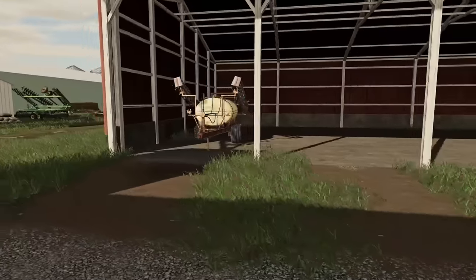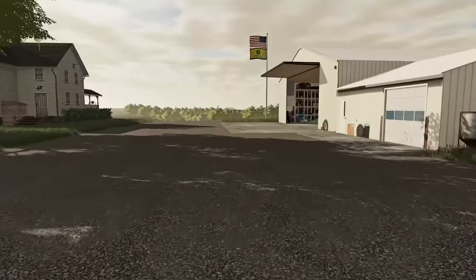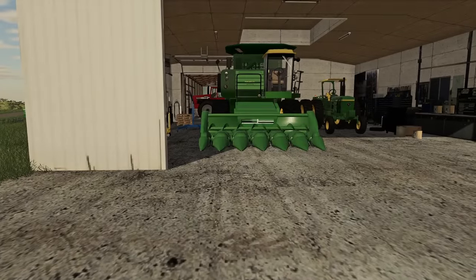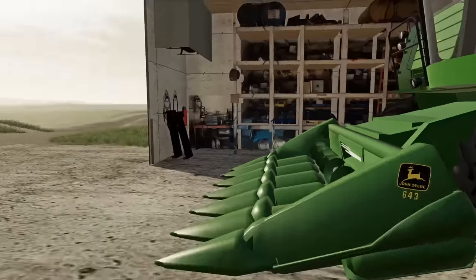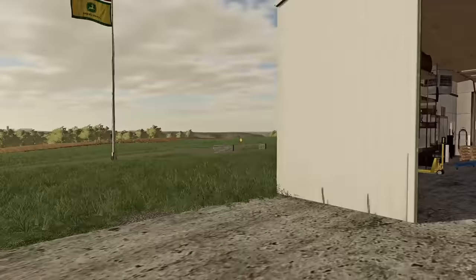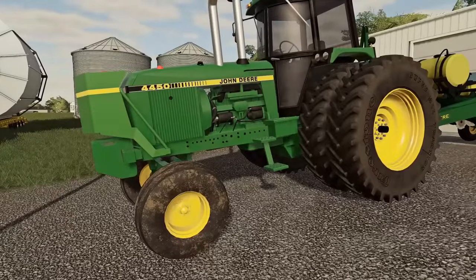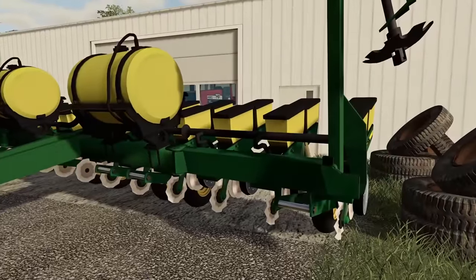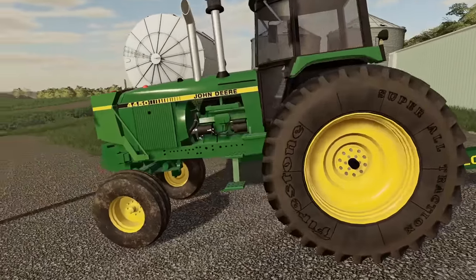Now, I still haven't tested that sprayer to see if it works or not. We'll figure it out later. But it is go time. We got to get planted. And I got to figure out where I'm going to put this combine, because it cannot stay here, because usually I back the planter in here. We'll probably have to put it back there. For now, she can stay there. Let's jump in the old 4450, get her fired up, and then let's get seed, fertilizer, let's go planting.